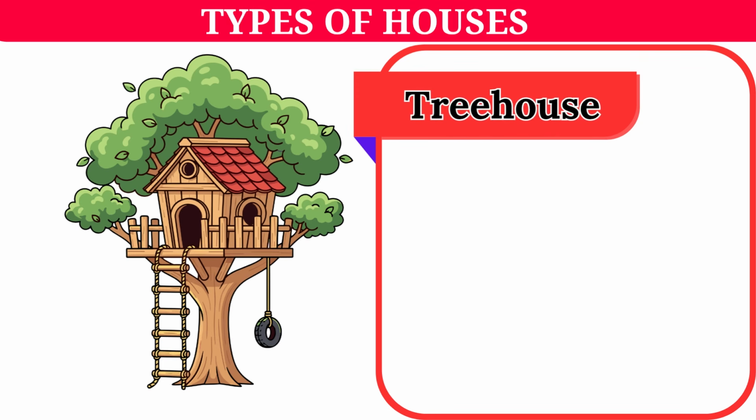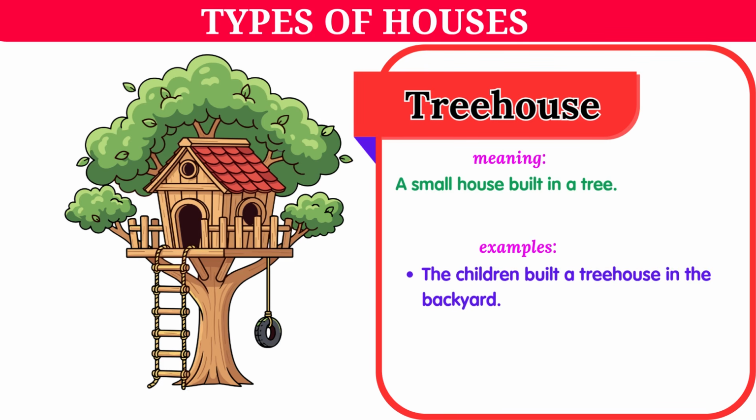Treehouse. A small house built in a tree. The children built a treehouse in the backyard. We played games inside the treehouse.